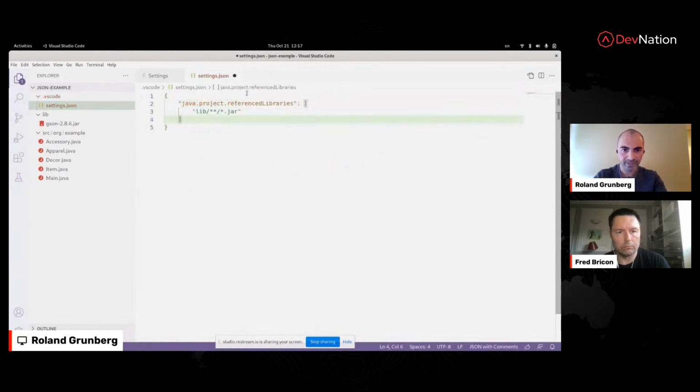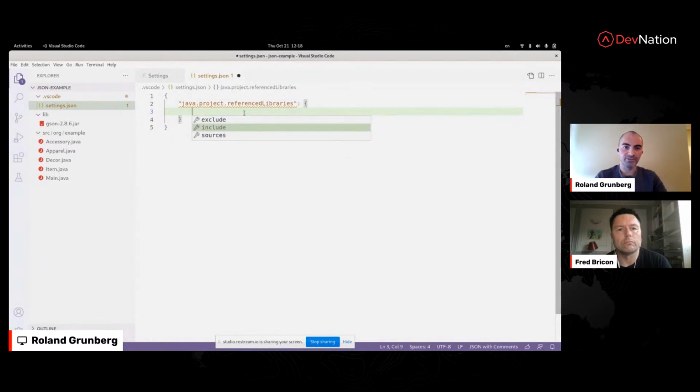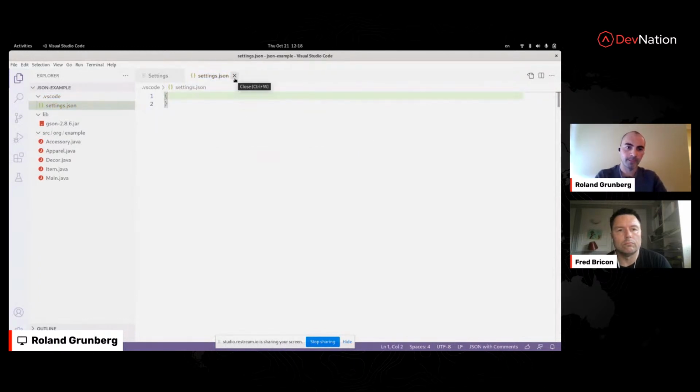Reference libraries. Yeah. So by default, pretty much any jar under lib, under any folder will work, but you can get more complicated. I won't go too deeply into it, but you can specify individual libraries with includes. You can even have a mapping between those includes and sources as well. So we do support a lot of more advanced cases.